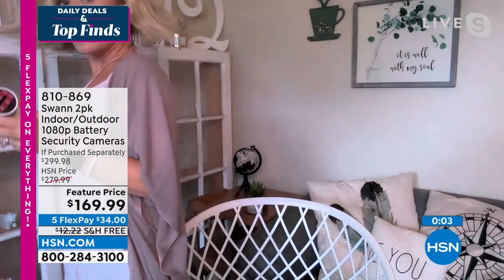This is magnetic. It has a sticker on the back. So when it's fully charged, you just pop it on, and you put it on the wall, wherever you want, or on the ceiling. And it's beautiful. I have one right back here, my black one. It's a little bit hidden, but they really match my decor well. You don't really notice them when you're in.